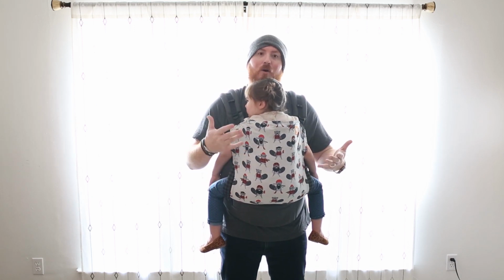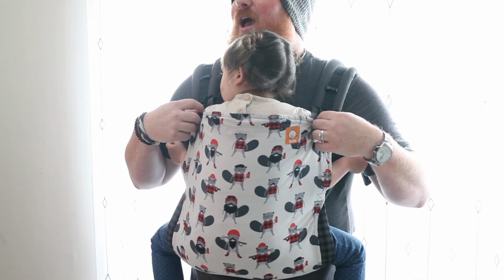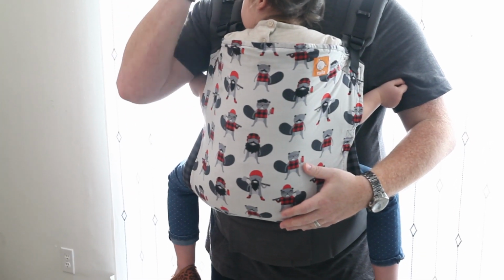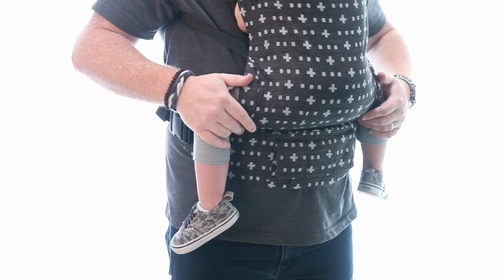Now, a front carry may not always be typical for a lot of people wearing a 4-year-old, but for this time we're doing it with educational purposes in mind. I have my PFAs slightly let out to get a better fit so she wasn't completely in my face. I let it have a little bit more room, and I have it set a little lower on my hips for a little bit more comfort.